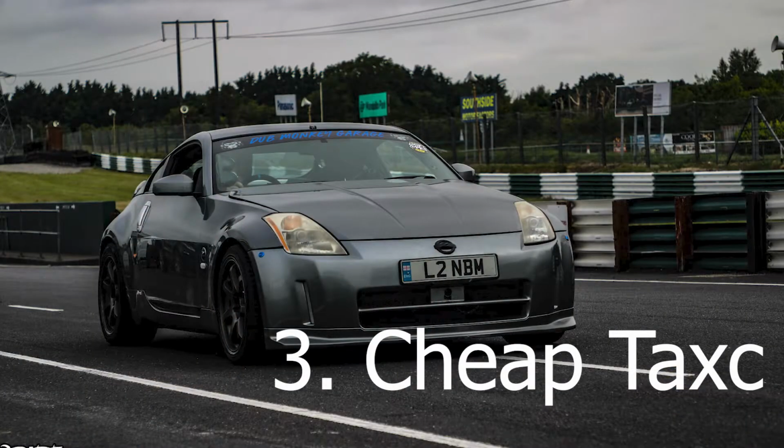Okay, that brings me on to point number 3. Point number 3 is the cheap tax. These cars are heading for their classic status very fast. The closer you get to classic status in cars, especially popular cars like the 350Z, the more the price skyrockets for them.